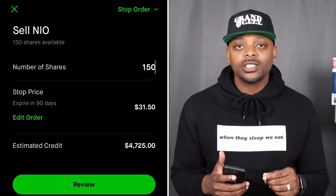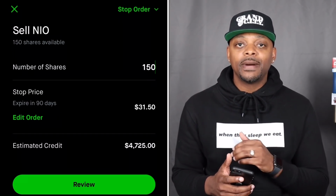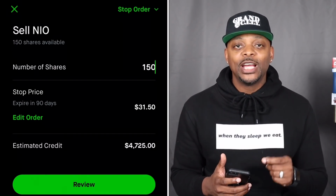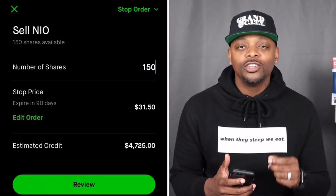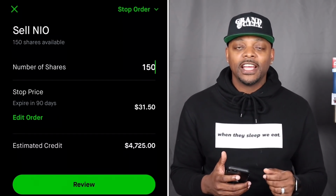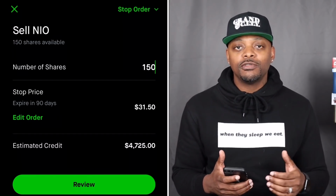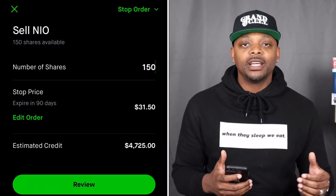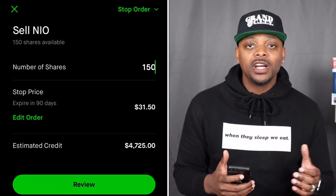Guys, this is how you crush the stock market. I do not care about anything Wall Street does in terms of all their manipulation tactics, okay? When you have a trading plan, you can always dominate the game, okay? Hopefully this lesson was helpful on a stop loss, how to use it, how to employ it, so that you guys can make sure that you are avoiding high risk plays.